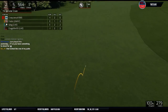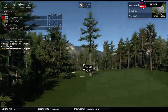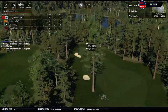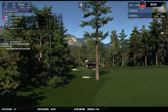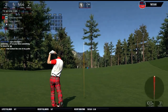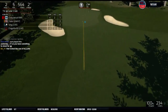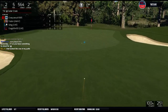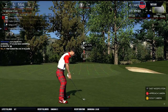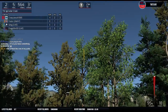Okay. Perfect. Okay, we got 277. It's a very different course from what we just played. We played St. Xavier in episode 1, which was nice. It had a lot of planting, a lot of things to draw your eye. This one, not so much, but so far it hasn't too much affected what I think of the course. You can still do a lot with a little in this game.